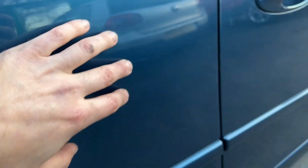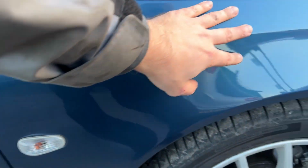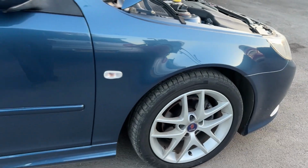There are color-coded marks on this side, edges, slight scrapes on it. Here are a bit of scratches around this area. I think that's pretty much the bodywork.